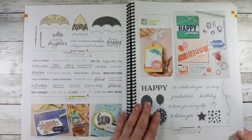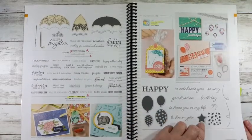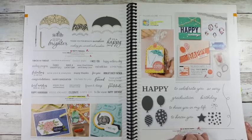Oh, I hope I'm still in the image area. I should move the catalog. I want to stay in the image.